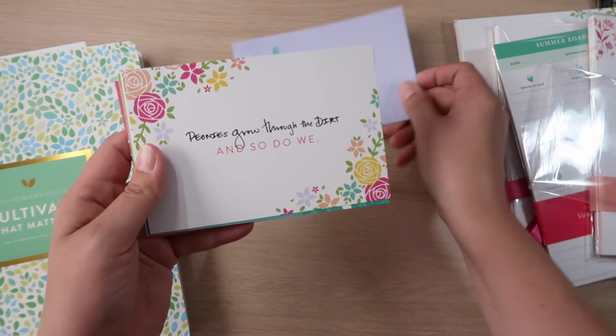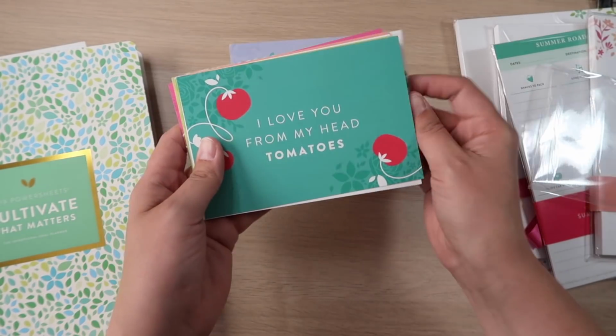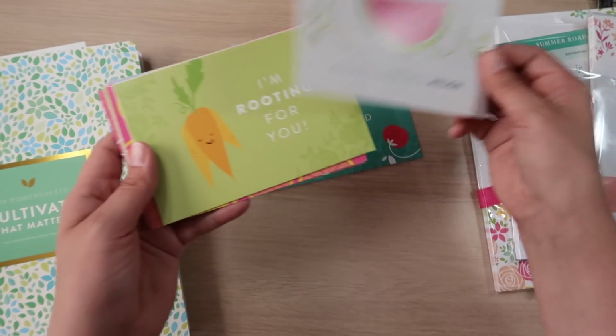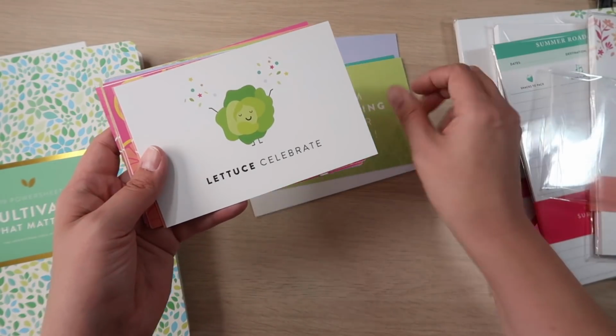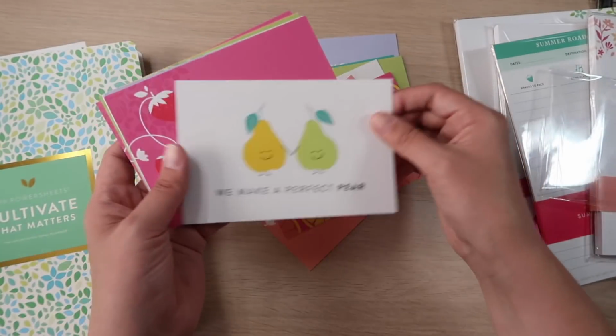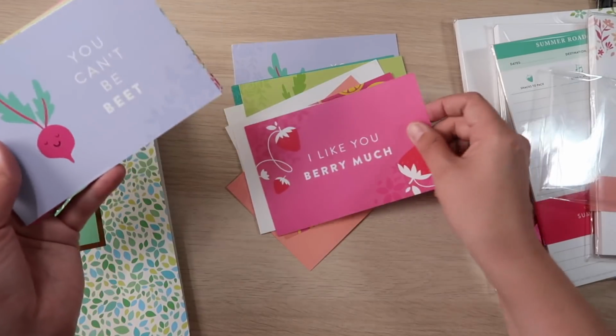You can't be beat. I love you from my head. Tomatoes. You're one in a melon. I'm rooting for you. Let us celebrate. You're a peach. You're my main squeeze. We make a perfect pair. I like you very much.